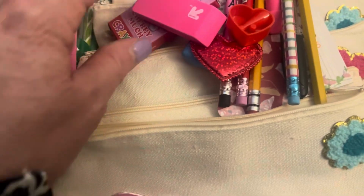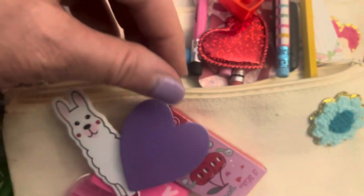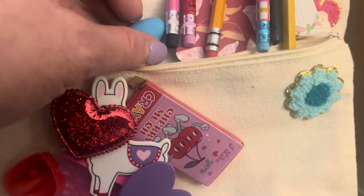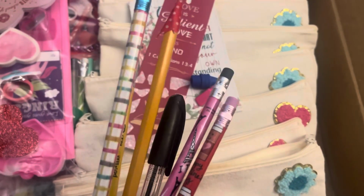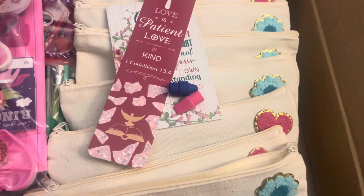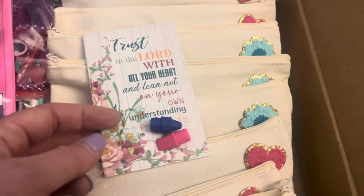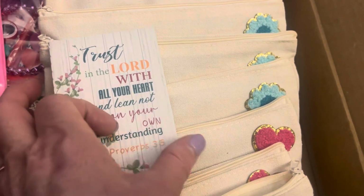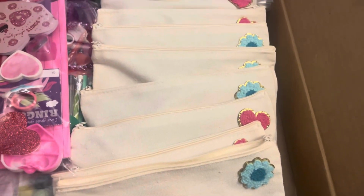It has a little heart maze, an eraser, some crayons, some foam stickers, and then of course a sharpener, a little foam sticker, a heart eraser, and then I had 2 little pencil caps and some pencils and pen, and the pencils that were sharpened have washi tape on the end so they don't mess up the inside of the bag. And then a bookmark, a religious bookmark, Love is Patient, Love is Kind, from Corinthians. And then this little notebook that says, trust in the Lord with all your heart and lean not on your own understanding, from Proverbs. And it's really cute, just a little notebook. So that's a sample of what's inside every one of those bags.